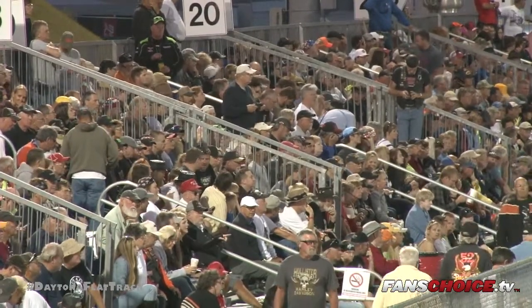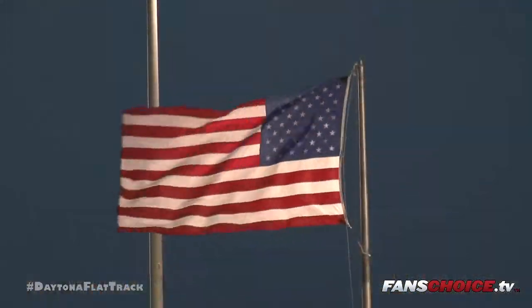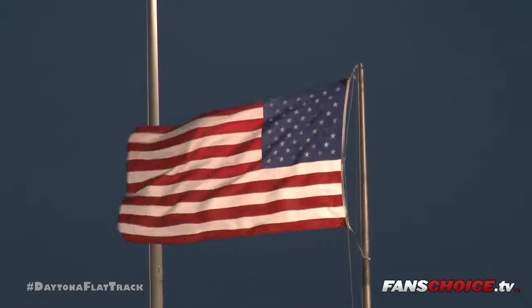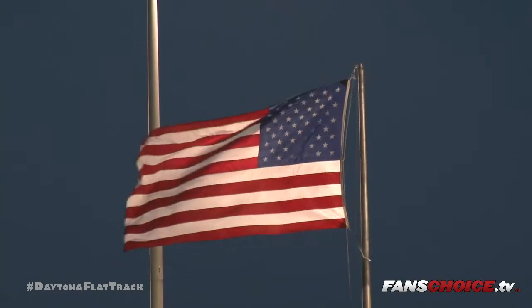The top 2 will go to the Dash for Cash. The top 4 will transfer directly to the main event. If you don't finish in the top 4, you come back in a semi. After that, we'll have our first scheduled intermission.